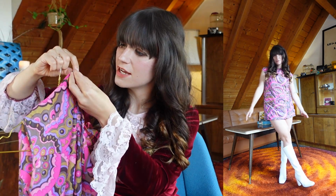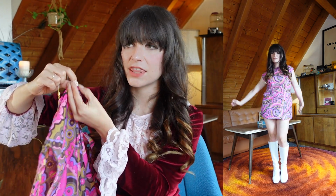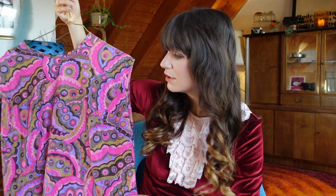Here's the little size tag. Oh, I think she read it wrong because it says 46 and 40 I think is medium, 38, 40 that's medium generally, but 46 is definitely a larger size, but that's fine. I'll be able to do something with it because I really love the colors and I feel like these dresses can be oversized. It doesn't really matter as long as they're short enough. So I'll see what I can do with it.